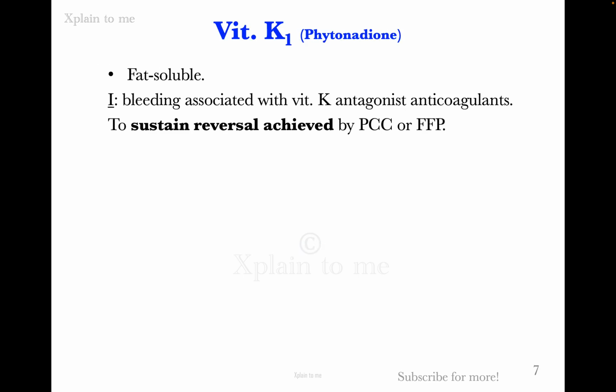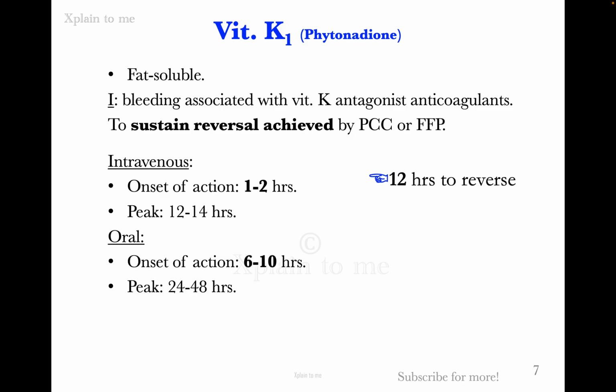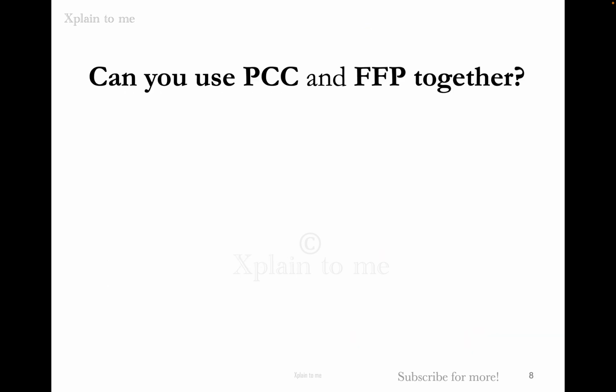That's a main point. In summary, IV vitamin K takes about 12 hours to reverse. Oral vitamin K is about 24 hours to reverse. For immediate results, you need to add PCC or FFP. Can you use PCC and FFP together? No. This will increase the risk of thrombosis.